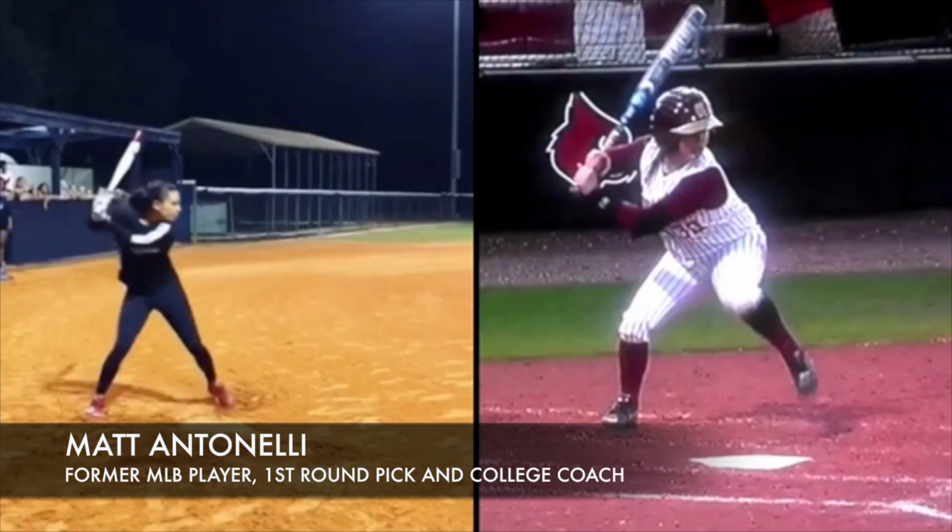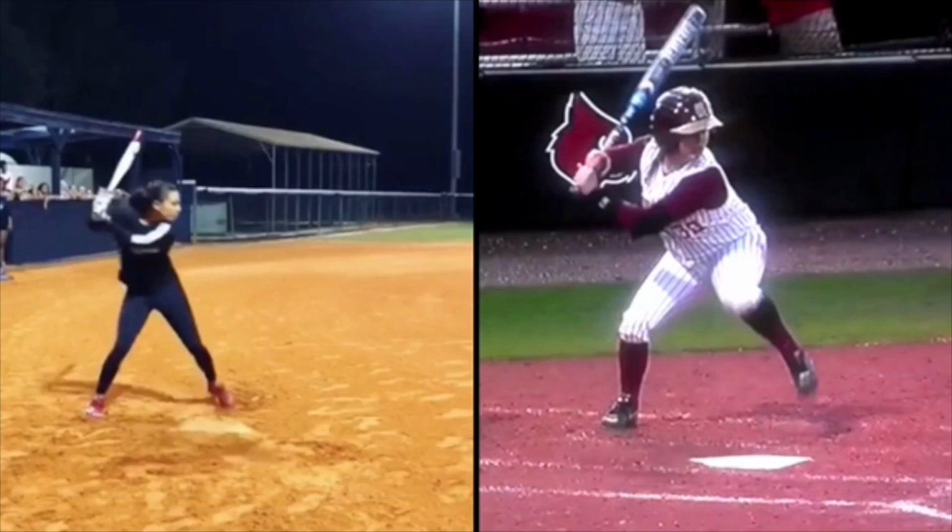Man, Antonelli here with Antonelli Softball. Today we're looking at some softball swings. We're going to talk about the importance of bat path, some of the misconceptions that I feel happen with the softball swing. We're going to look at Sierra Romero and Jessica Warren.